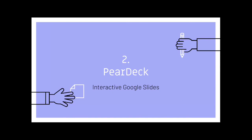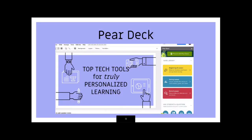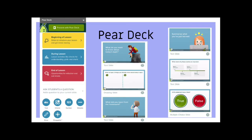Pear Deck is interactive Google Slides. And this is what my presentation looks like in Pear Deck. On the left, you can see the different types of questions you can enter into your slide deck. And then over here in the middle on the right, these are some of the pre-made slides. And like Nearpod, you can see all of the student interactions and answers on your teacher dashboard.